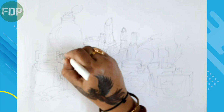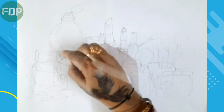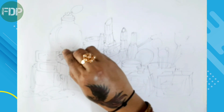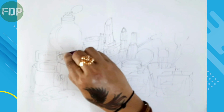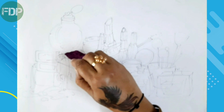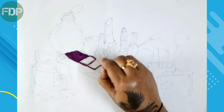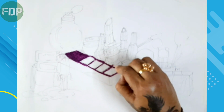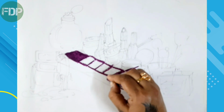Welcome little friends to another exciting adventure with Fun Drawing with Piyali. Today, we are exploring the magical world of art by sharing a super cute makeup kit drawing. It's going to be a blast. So, grab your art supplies, put on your creative hats, and let's go on this fun-filled journey. Remember, there are no limits to what we can create when we let our imaginations run wild. Let's get started.